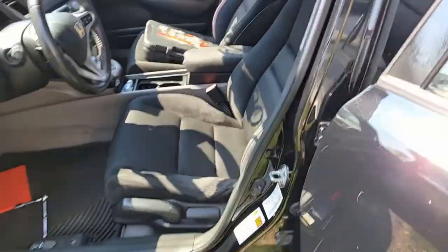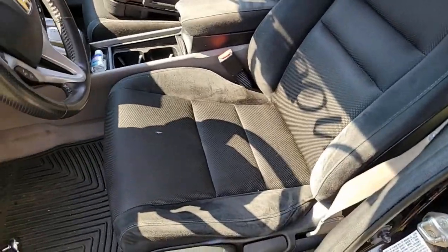When we take the four bolts out, the seat should be able to easily tilt back where you can disconnect your wiring. And then at that point, you can just pull the seat right out. So let's get started with that.